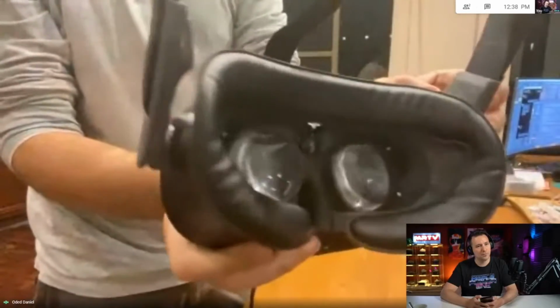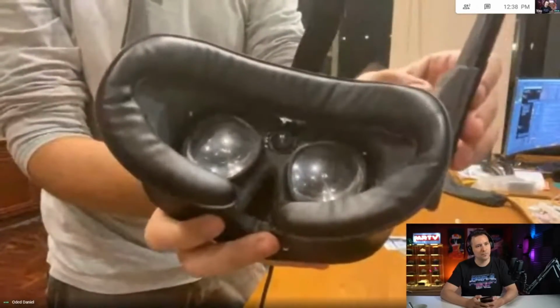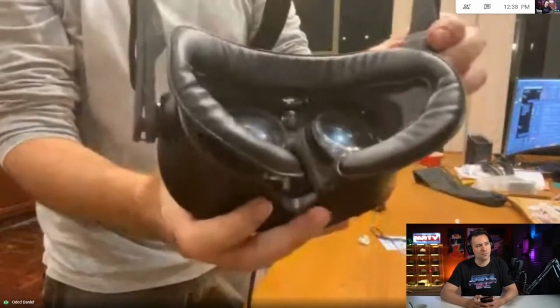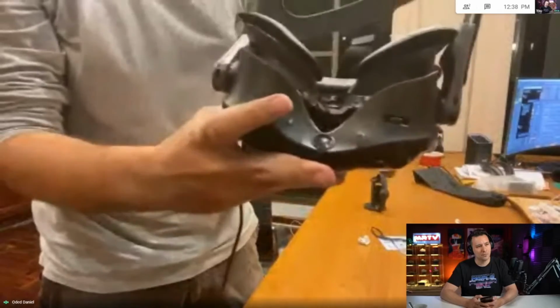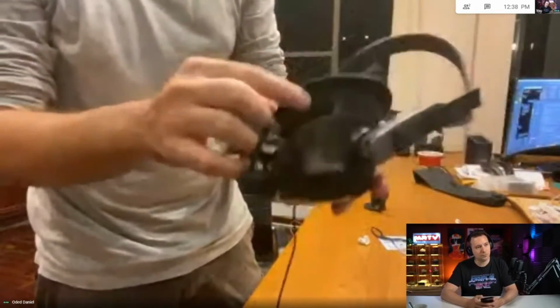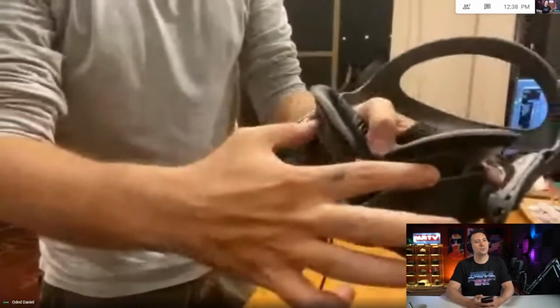Next, we're going to talk about the built-in face tracking. The face tracking, while it's not Toby, it's not proper eye tracking, it can't be used for foveated rendering, it's sort of standard basic face tracking, but for $400 we're lucky to even be getting face tracking in the first place.